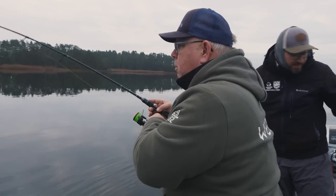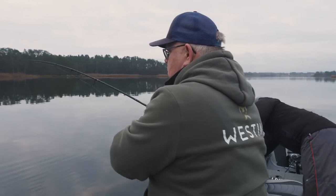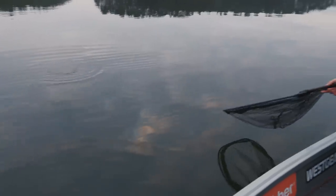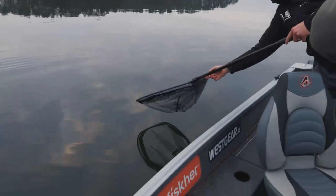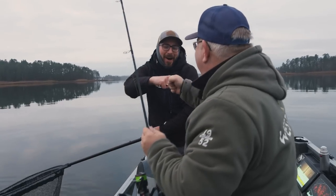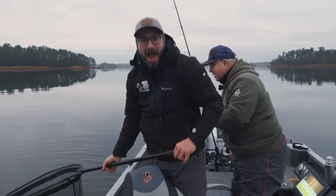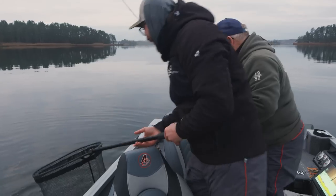Big perch, take the net. Oh, it is a perch. Oh, it's fighting hard. Whoa. I have the net there, Thom. Good fight. Almost convinced that was a pike. Yeah, it was going sideways in a... Oh. That's a nice one. What a start. Beautiful fish.